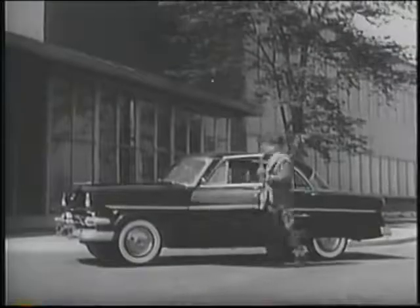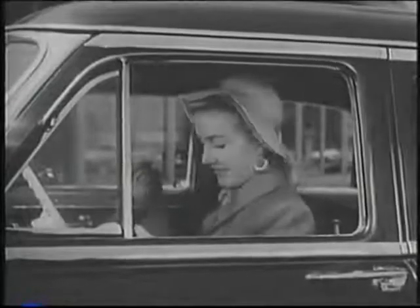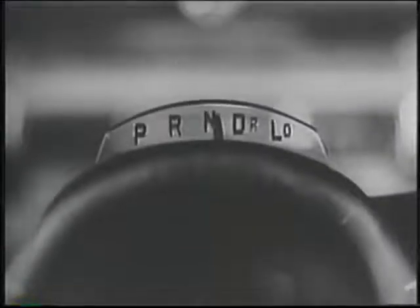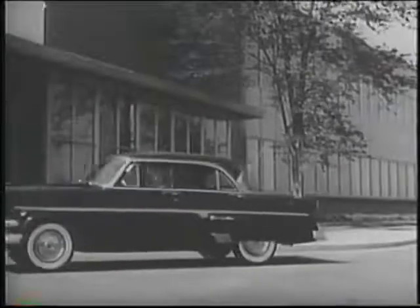A man's work is from sun to sun, but a woman's work, well, that practically stops the second she slides behind the wheel of a Ford. With a touch of a button, she can raise or lower the seat or move it forward or backward automatically. She presses another button to raise or lower the windows. Now she moves the Ford-O-Matic lever to drive and enjoys automatic shifting no matter how many stops and starts she has to make.